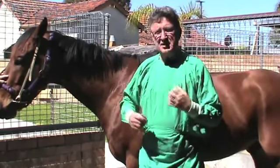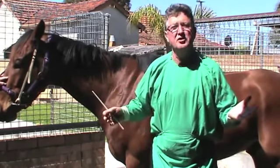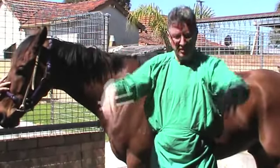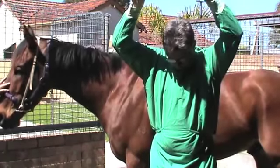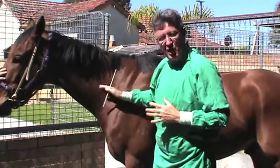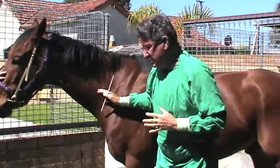The way it presents, quite frankly, and you can do this yourself, if you stiffen your neck and try and lift your arms, it doesn't work. To lift your arms properly, you need to be able to bend your neck. Same with the horse. So a lot of shoulder lamenesses are actually lower neck lamenesses in a sense.